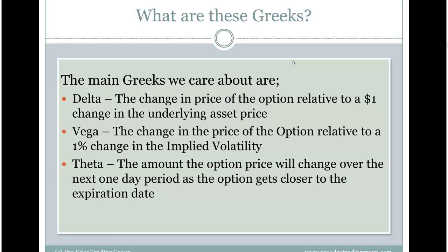Vega is related to the implied volatility of the options. If the implied volatility goes up on an option by 1%, and Vega is 10 cents, that means that the price of the option goes up 10 cents for every 1% change in implied volatility. Now, if implied volatility goes down, the price of the option loses 10 cents. Pretty straightforward. We've got volatility on one side, and we've got the price of the option on the other. Vega tells us how those two relate to each other.